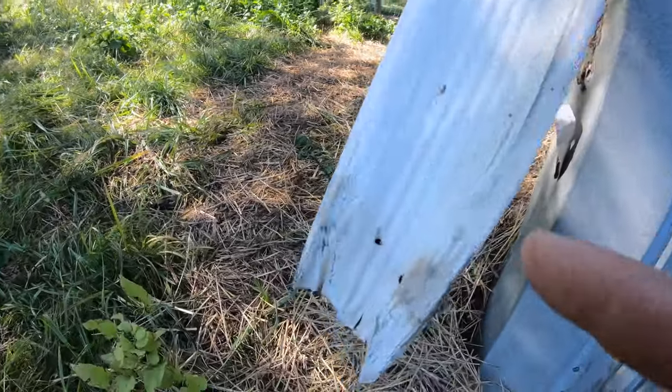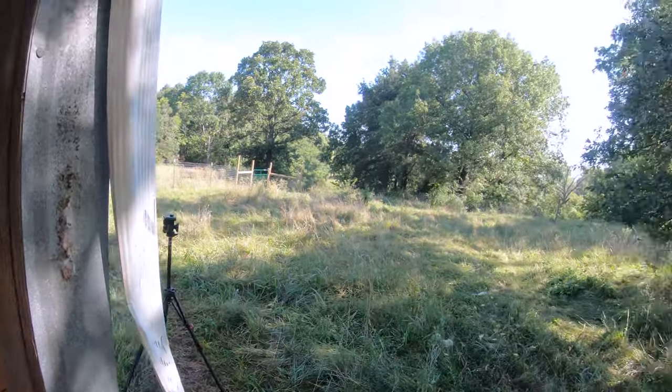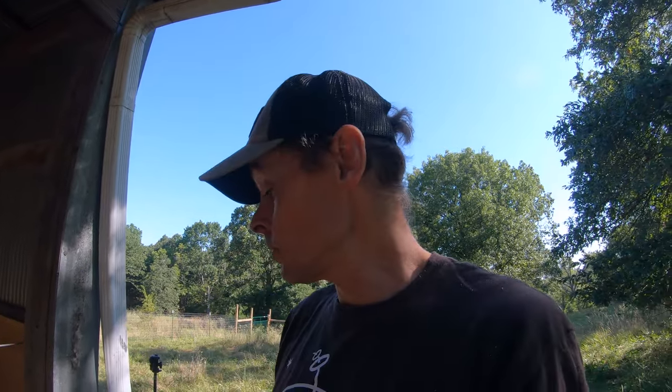This was probably one of the most predictable goat damage situations that we had around here. The gutter was on the outside. The goats were always going to have access to it. And this is the inevitable result.